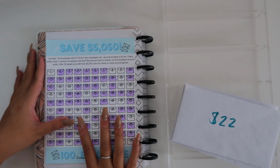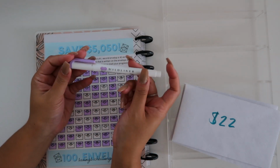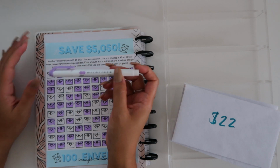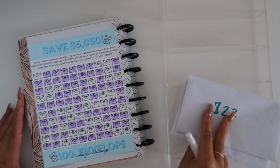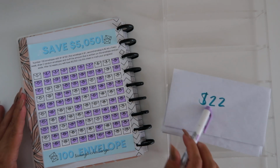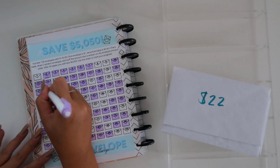All right, so now we're gonna go in with our highlighter. I'm using the one I always use, the mild liner. It's in this purple lavender color. And we're just going to highlight the envelopes that we stuffed. So 22, let's see, what's right here.